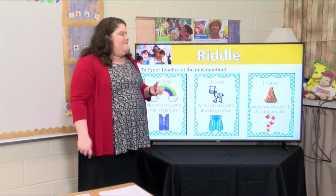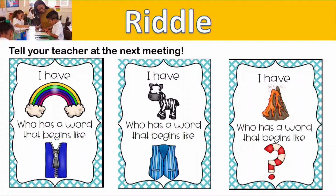Who has a word that begins like vest? Do you hear that sound? V. What word would begin with the V sound? I have a word, volcano. It has the V sound like in vest.